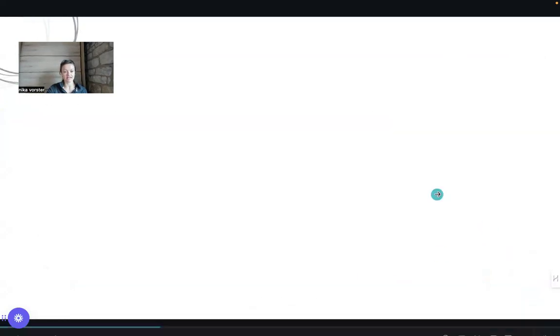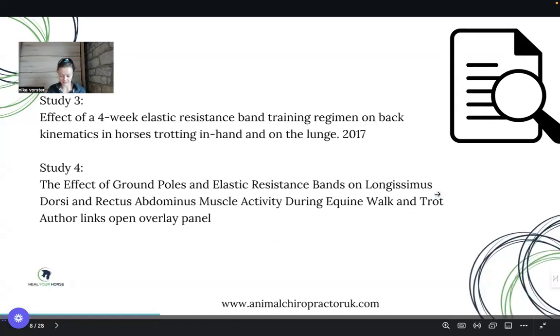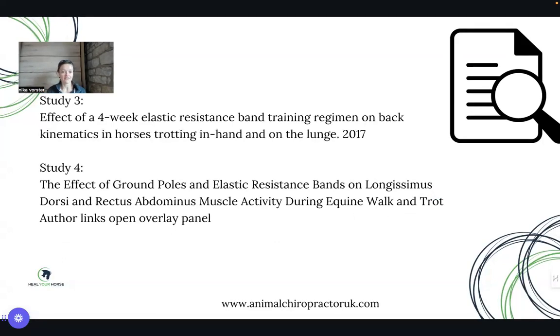Study number 3 I looked at was the effect of elastic resistance bands on the back kinematics of horses trotting in hand and on the lunge. Again, I get asked questions about resistance bands all the time. How long should I use them for? What resistance strength should I be applying to the horse in hand, ridden, lunging? And this is why I like the study done in 2017.